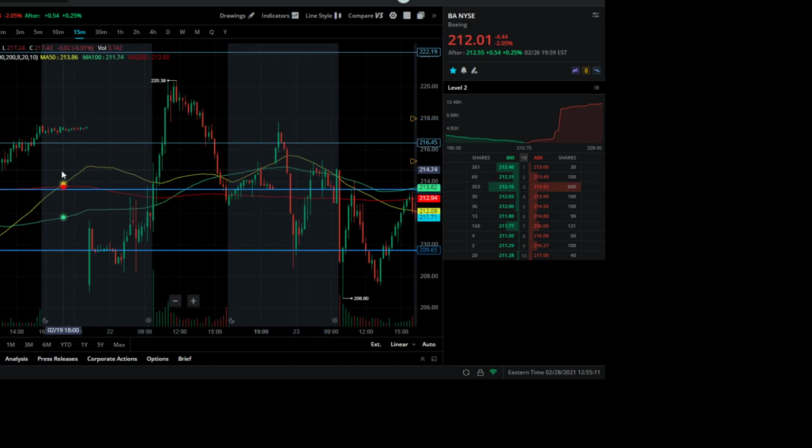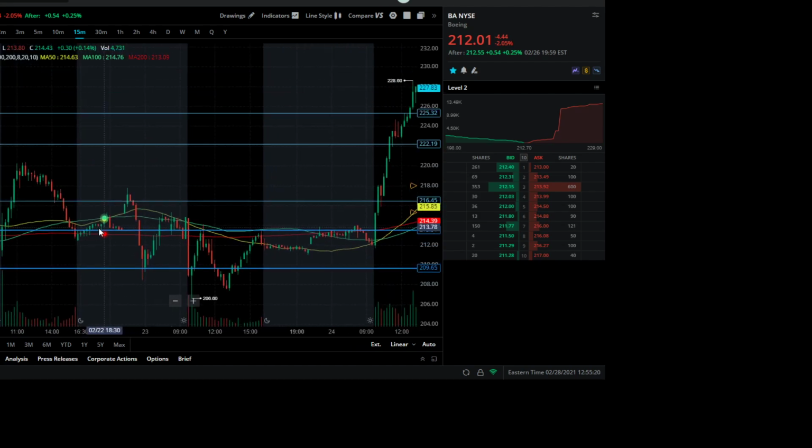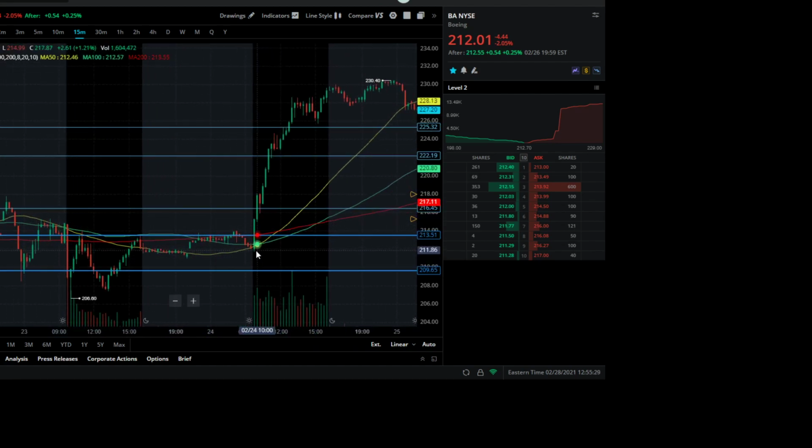And another thing I want to mention is a lot of people try to play the golden trigger method with a descending moving average, which is not what you want to do. That will 9 out of 10 times result in a failed breakout. So you want either an ascending, you see how we started to ascend here, or a flat 200 moving average for a golden trigger to work properly.